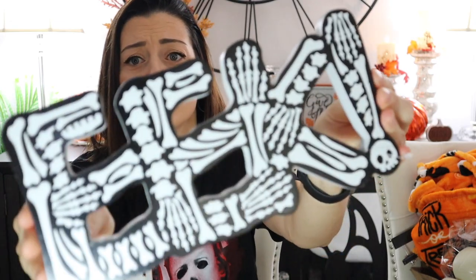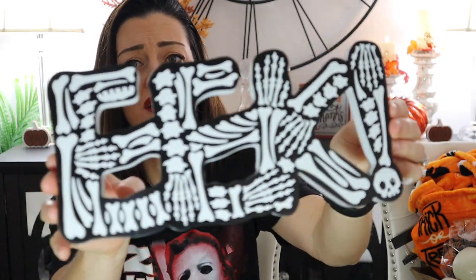I don't remember how much it was. I wanna say it was $3, but it's like a little skeleton bones. Really good, substantial size. Next up are two wreaths.